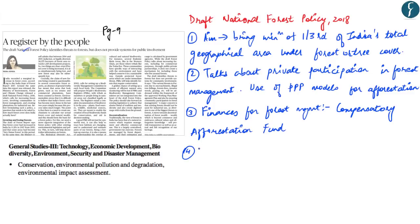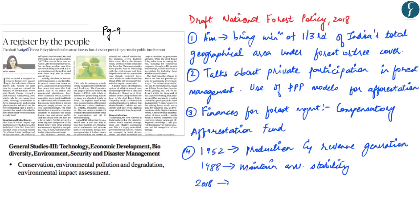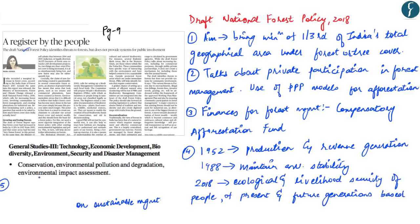We should also briefly distinguish between the objectives of the different forest policies that have been announced in India till now. So the forest policy in 1952 stressed on production and revenue generation aspect of forests, whereas the forest policy in 1988 aimed at ensuring environmental stability and maintenance of ecological balance. And now in 2018, as per the new draft forest policy, its aim is to safeguard the ecological and livelihood security of people of present and future generations based on sustainable management of the forests. This policy also emphasizes on climate change concerns into forest management.